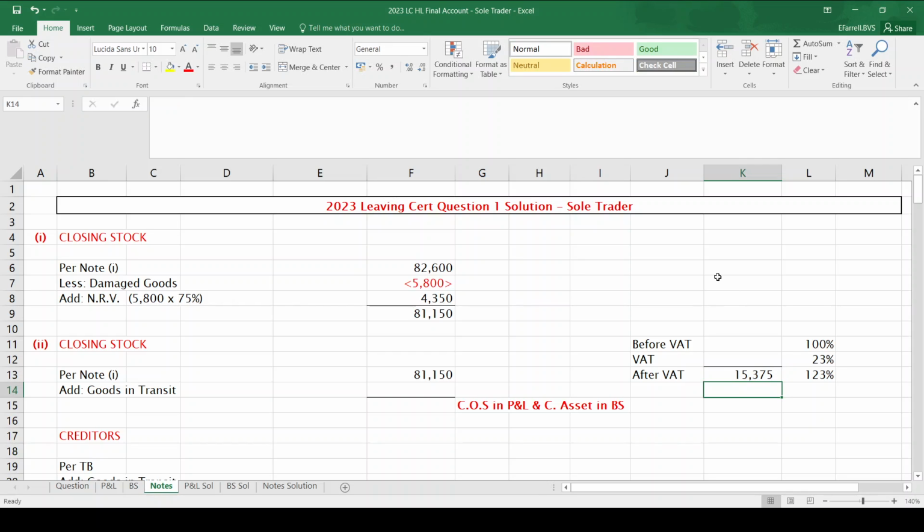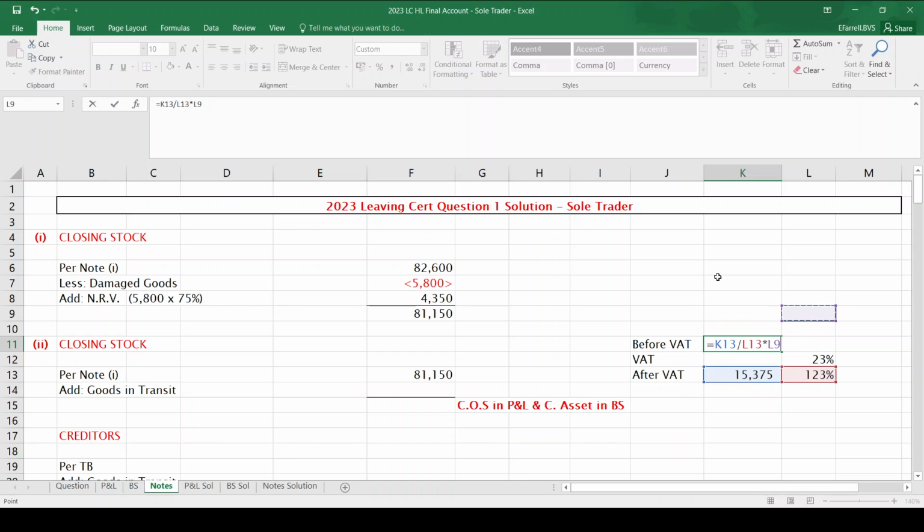So if we want to get the price before VAT, we want to get 100%, we get 15,375 divided by 123, which will give you 1%, and multiply by 100, which will give me 100%. So the before VAT price is 12,500. And then the VAT is obviously going to be the difference, which is 2,875. So stock is always valued at the cost price, okay, so that'll be before the VAT.